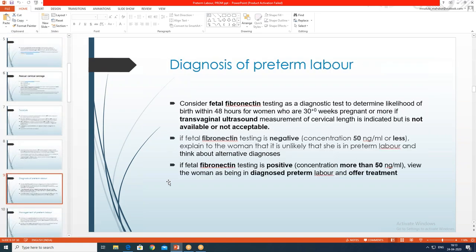Now, if transvaginal ultrasound is not available or not acceptable, only then you have to do fetal fibronectin. Why do you want fetal fibronectin? To see whether birth is imminent within 48 hours. Fetal fibronectin also you have to do after 30 weeks, not before 30 weeks. So in EMQs, fibronectin and transvaginal ultrasound will not come before 30 weeks, only after. From 30 to 34 weeks, you can do either; when transvaginal ultrasound is available, it is the first modality of choice.